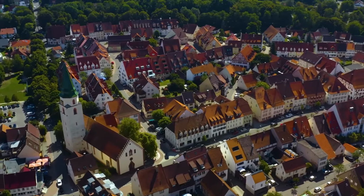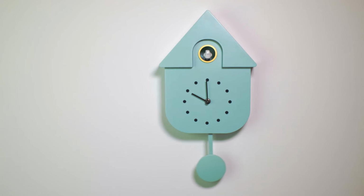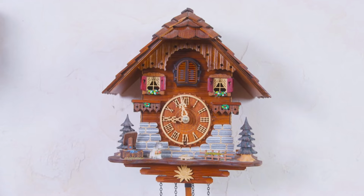Among the many talented artisans, a few names stand out. Johann Baptist Beha is celebrated for his innovative designs and the introduction of musical cuckoo clocks. Beha's clocks often featured additional animated figures and intricate details, making them highly sought after.